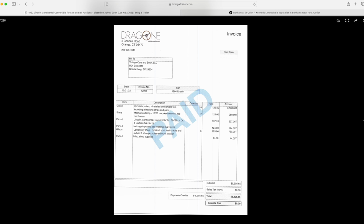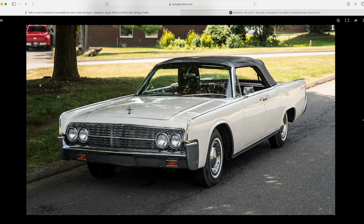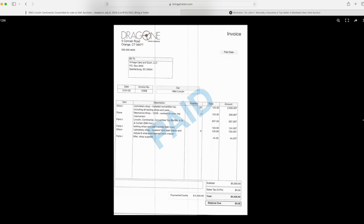We can see, and I think I had called out that I thought there could be some receipts added, but it looks like there were some receipts here. I forget if I had mentioned those, or maybe they added those at the end, which if they did, fantastic. But you can see their upholstery shop. I mean, over $6,000 for upholstery. And then here was another $5,300, I guess, for the top, installed convertible top, $3,500. I mean, this stuff is not cheap.